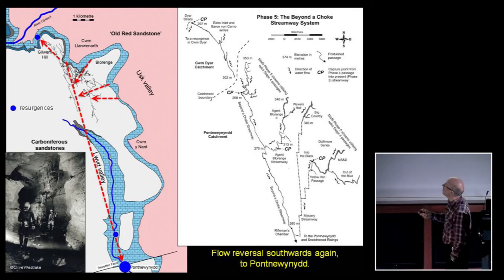And of course, I was going to say, worth a dig down here. Look, this is Rifleman's Chamber. This is the current end of the present streamway. And that's a lot of cave still to be found. There are various points where the river's been known to sink up here and down here, where we know quite clearly the main passage is somewhere on this route. So there's still a lot to play for.